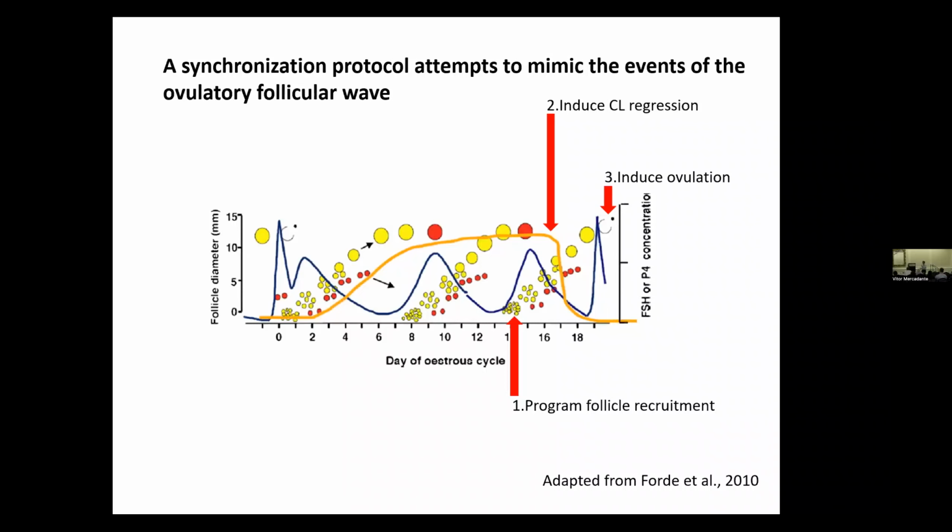Those are the principles. We want to mimic that last wave of the estrus cycle, independent of the stage of the estrus cycle the animals are in, which will be random. Some will be here, some will be here, some will be there. We want to control their estrus cycle so that we get them all to behave as if they were on the last wave of their estrus cycle. We have to do three things. First is to program follicle recruitment. That means we want to program the emergence of a new wave of follicle development.